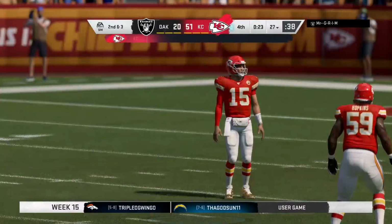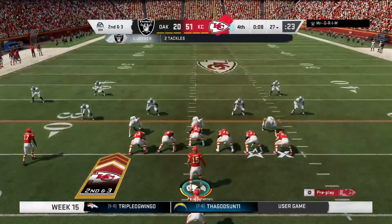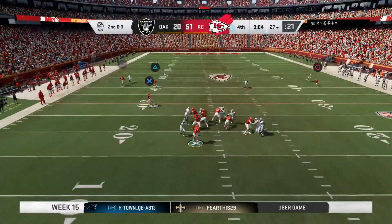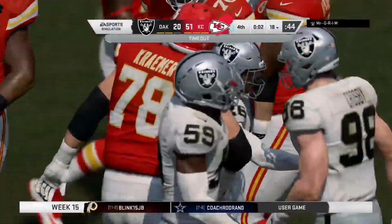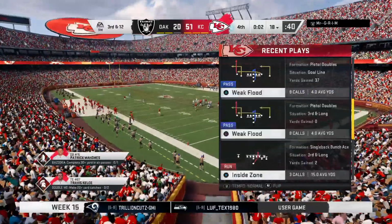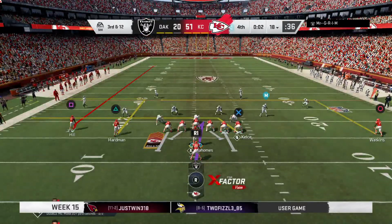Give him 7 there on the first down carry. 7 yards on the pickup there, and it'll leave him with a 2nd and 3. Interesting, Mahomes wants to throw it. Rush coming, and he's taken down. And they just took a timeout with 2 seconds to go. This one obviously decided. Not sure they needed to take it, but we'll take it with them.